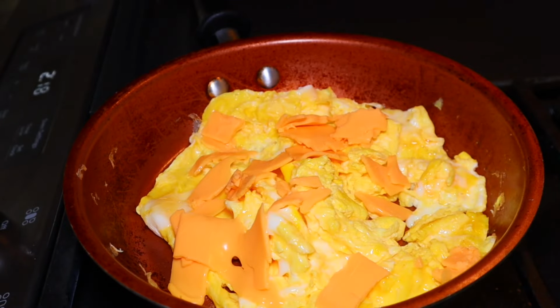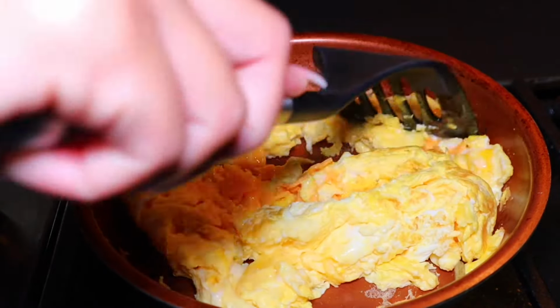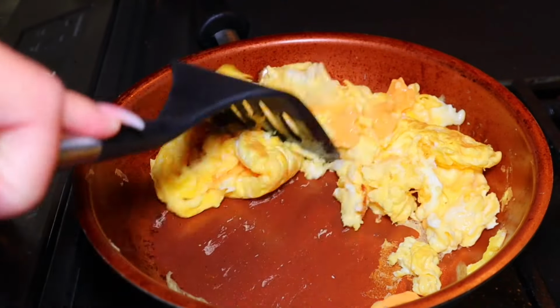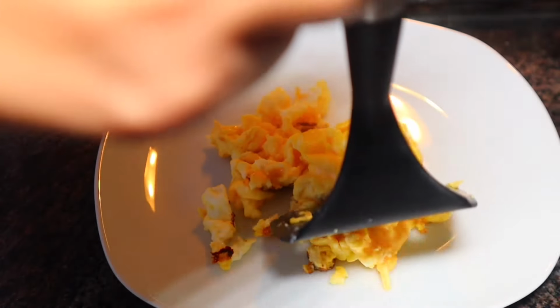You can put any type of cheese with inside of your eggs. It really doesn't matter. And then on top of that, each egg should have about 1 ounce of cheese. So in total, you would be eating about 6 ounces of cheese within an egg fast, and you can eat it all at once. You can put any type of seasoning in it as well.